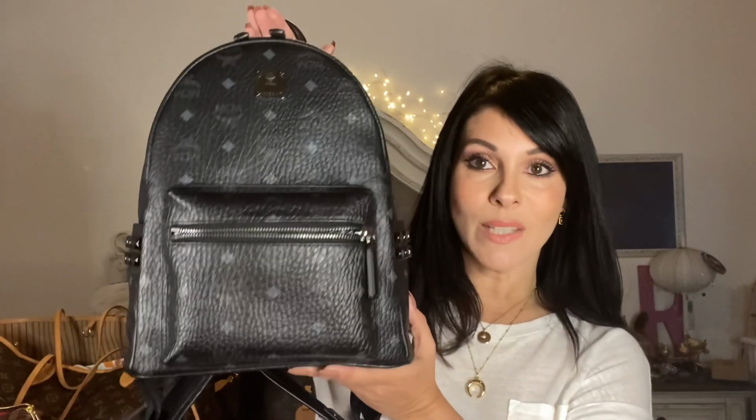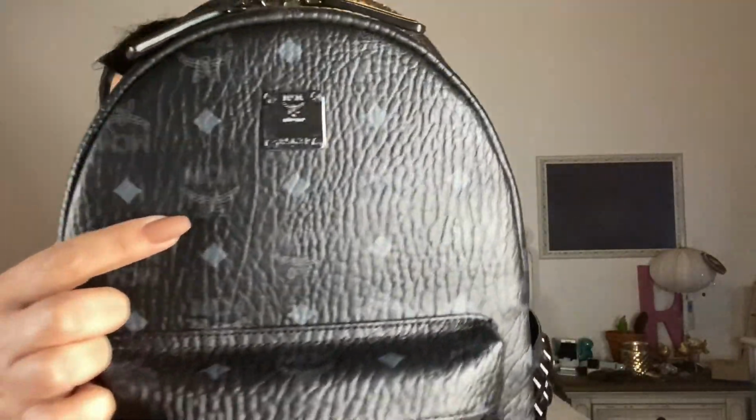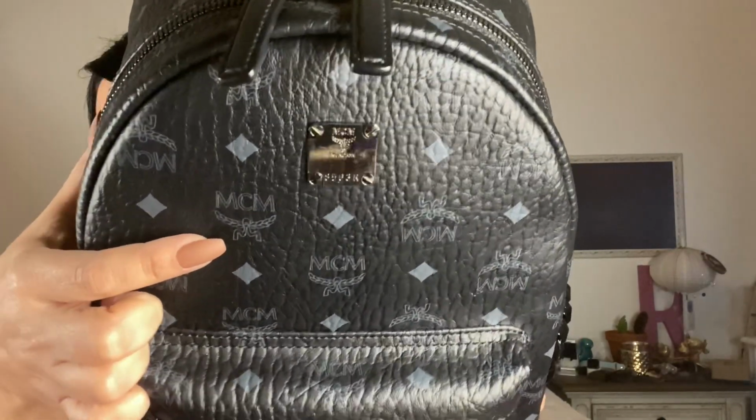And this is what I got from MCM. I love this backpack so much. Haven't used it that much, but I do still love it. And so this is in their Visetos print, which is just their traditional logo, which is what was on the front of the dust bag. So you can't really see it. Okay, there, you can see it better now.